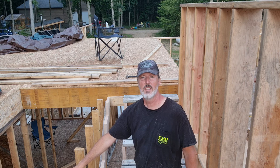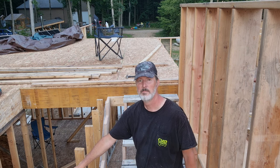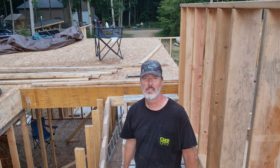Well, I got a functioning set of stairs. No more having to use a ladder to get up to the loft. You know, I think that's about all for today's episode.